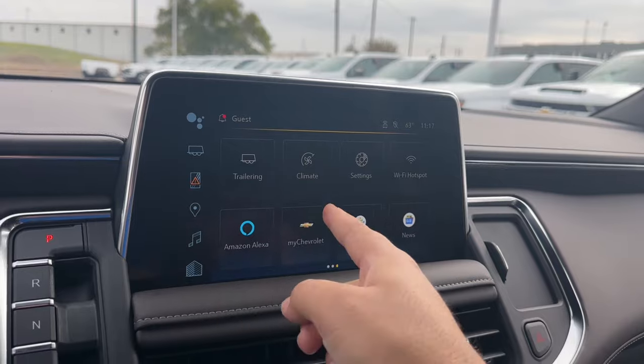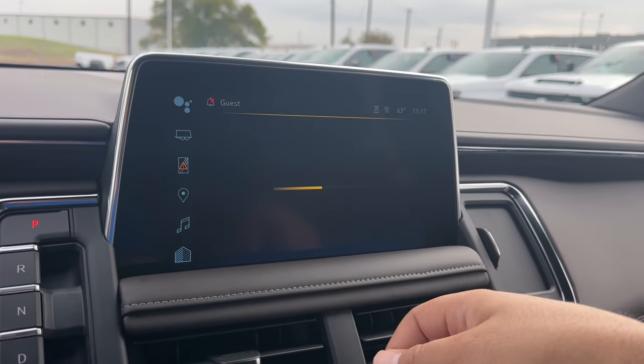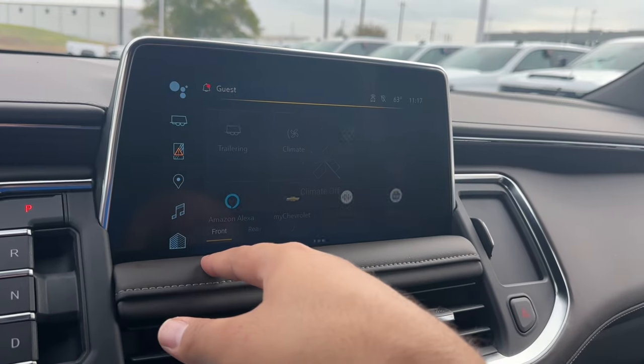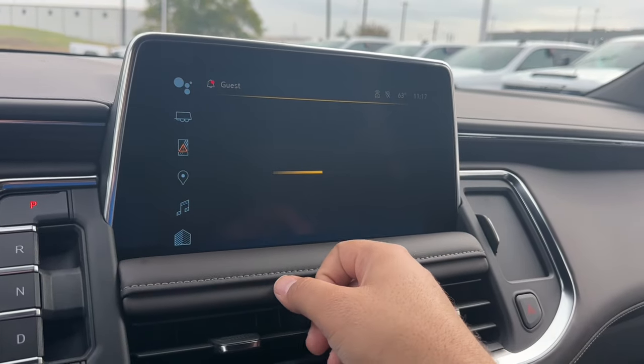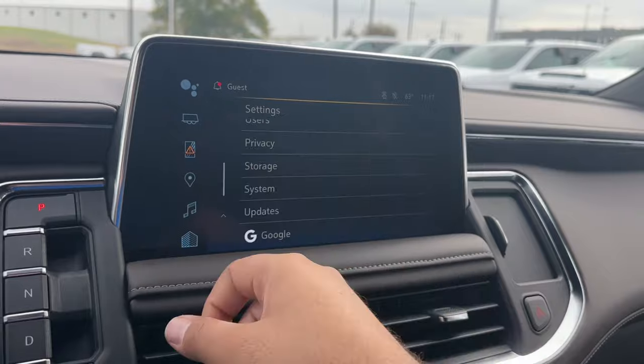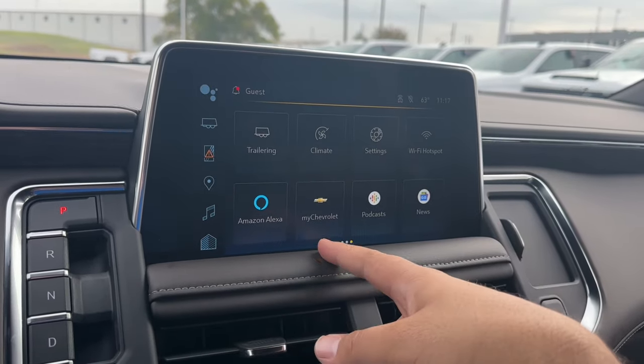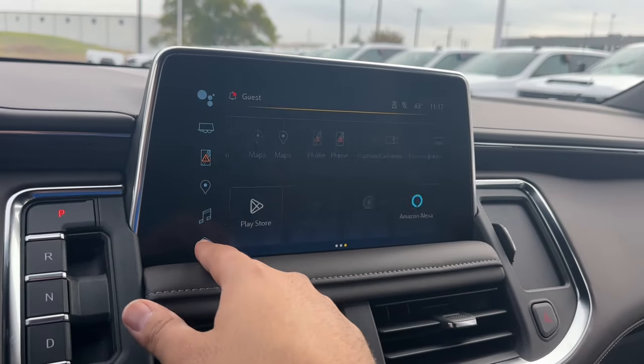You have your trailering page, your climate control page. You can control it from the screen or from the buttons below. You also have your fully customizable settings with valet mode and teen driver. You have Wi-Fi hotspot, Amazon Alexa, My Chevrolet, podcast, and Google News.